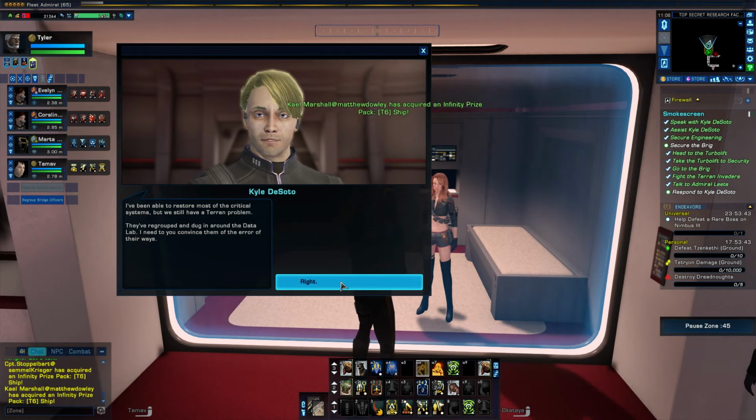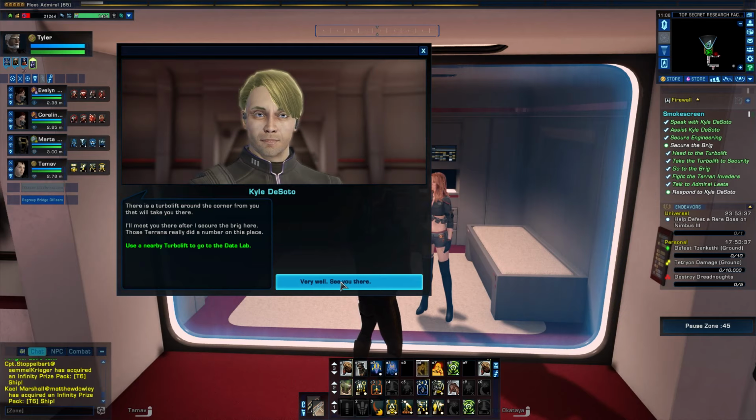They've regrouped and dug in around the data lab. I need you to convince them of the error of their ways. There is a turbo lift around the corner from you that will take you there. I'll meet you there after I secure the brig here. Those Terrans really did a number on this place.